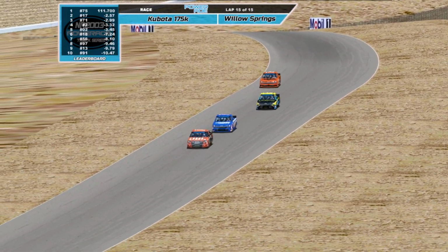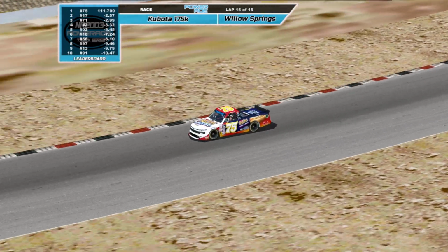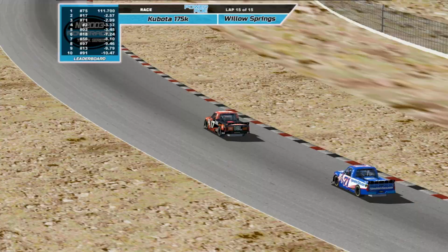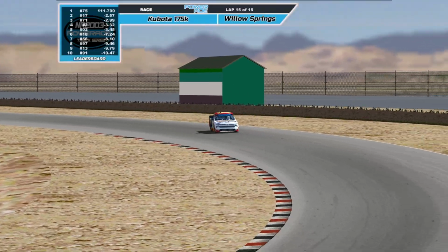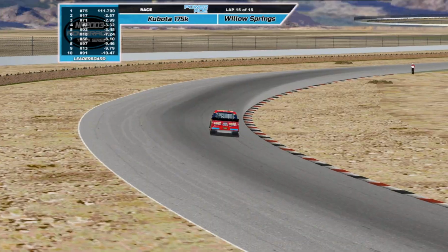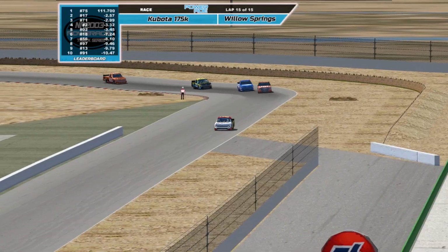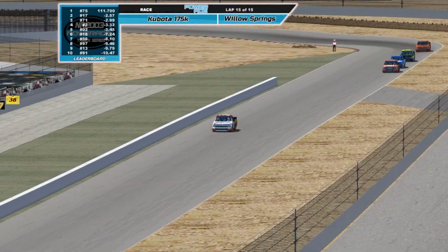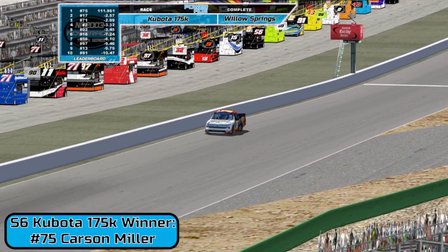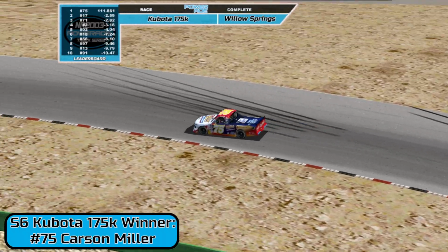But Carson Miller, what a race there from that 75 team. And you know what? You picked Carson Miller to win, and he is going to get the race win. Dominant performance all race long from Carson Miller in the number 75. Last week we had a rookie get the first win on the channel. It's not the first win on the channel, but it will be his first Powerade Truck Series win. Carson Miller will win the Kubota 175k at Willow Springs International.